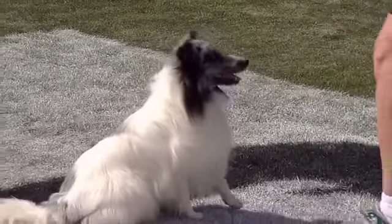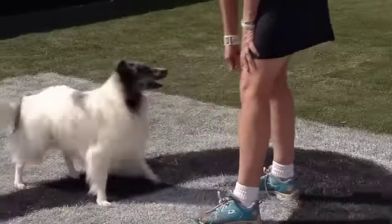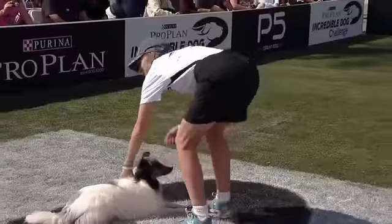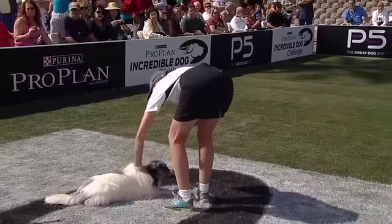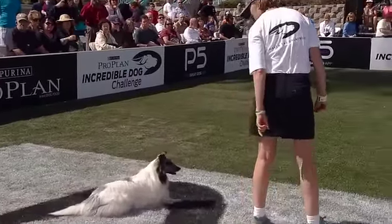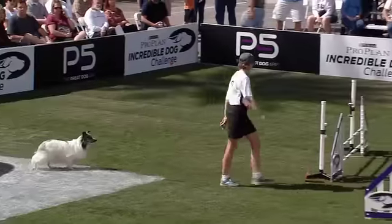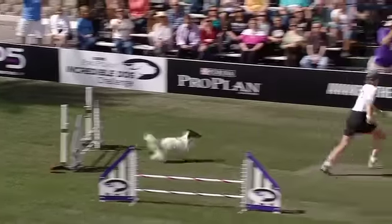Okay. Gail Anderson and Charger, a 5-year-old male border collie, from San Marcos, California. They got second place last year at our Western event. On course.